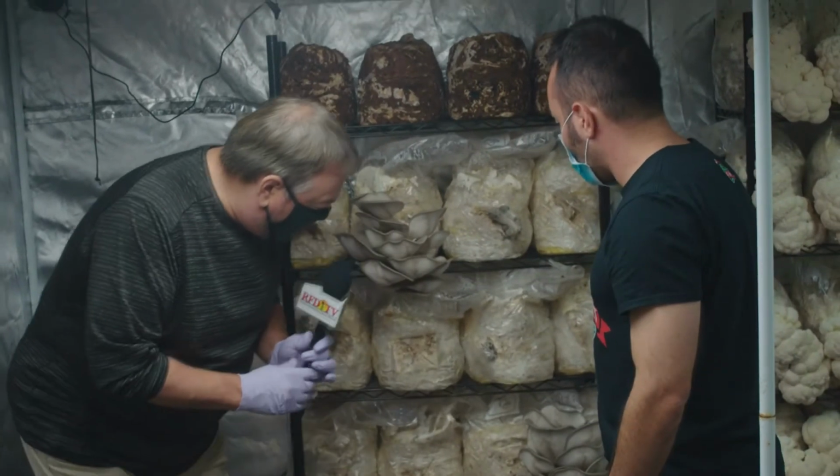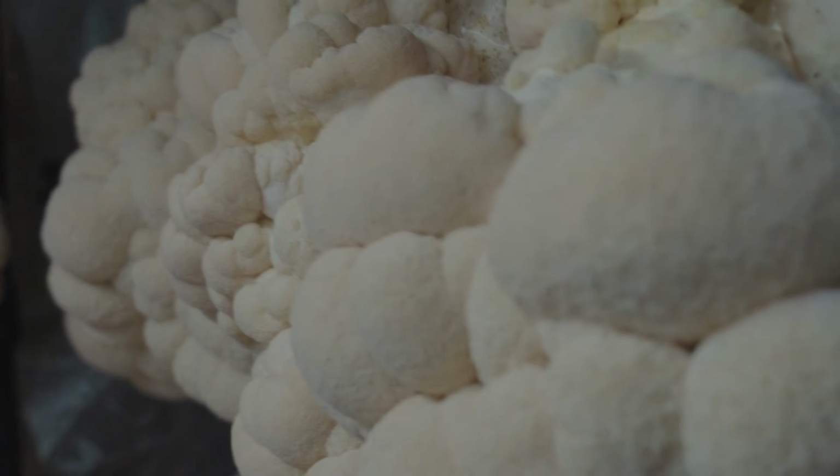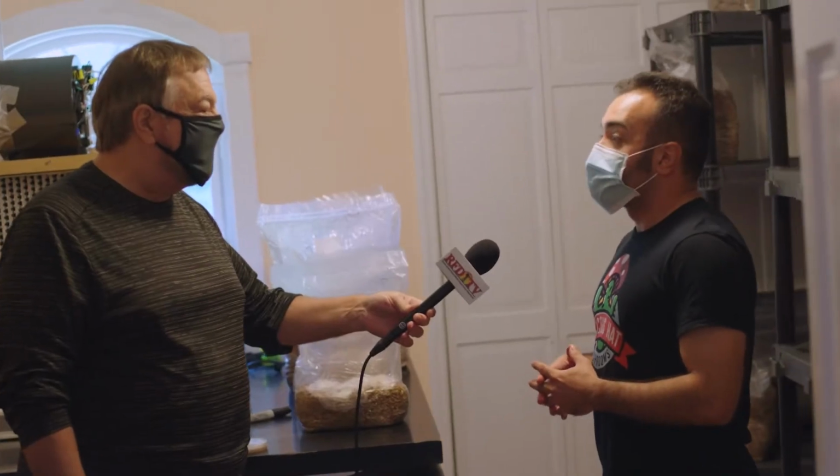Really? Yep. You'll miss it in the morning. You'll come home from work, you know, get dinner together for the kids, and you just glance over at it, and it's tripled in size. This is the backbone of amateur mycology, right?